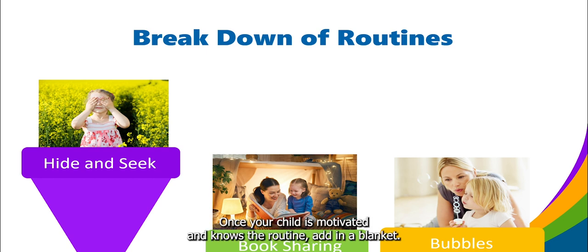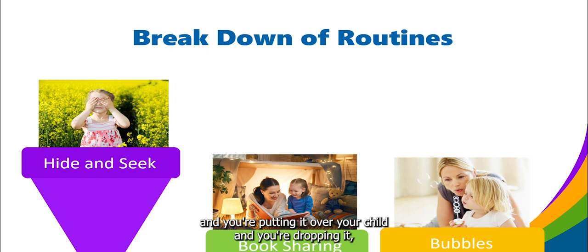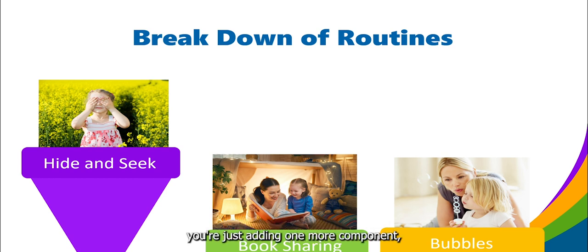Once your child is motivated and knows the routine, add in a blanket. Maybe you're holding the blanket up and then you're doing a peekaboo and you're dropping it. Then you're putting it over your child and you're dropping it. You're just adding one more component. Remember, we're varying our routines. We're adding on and elaborating to it.